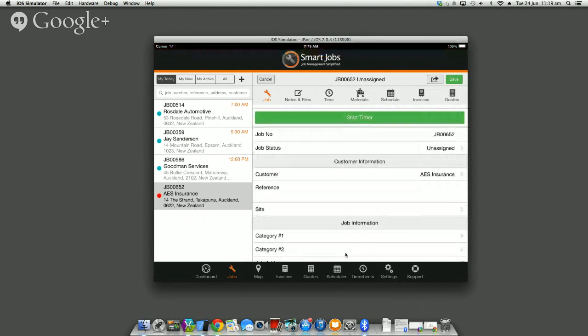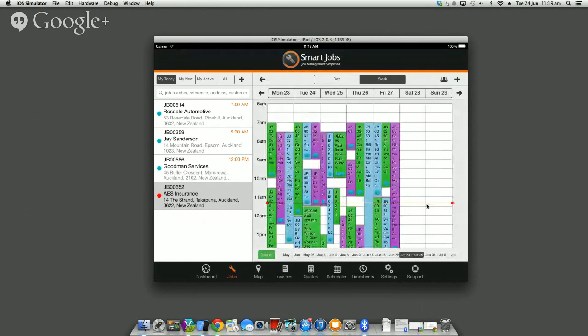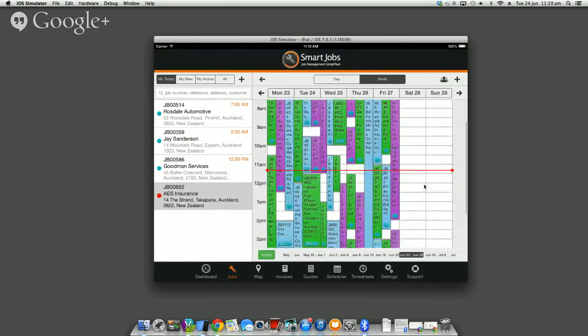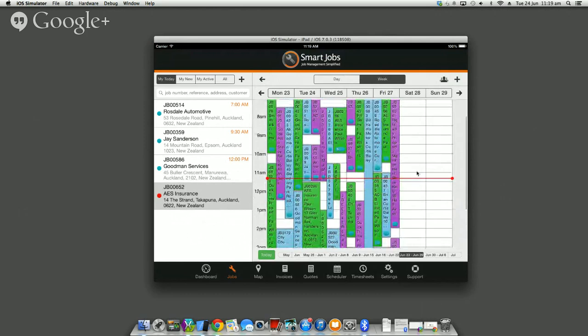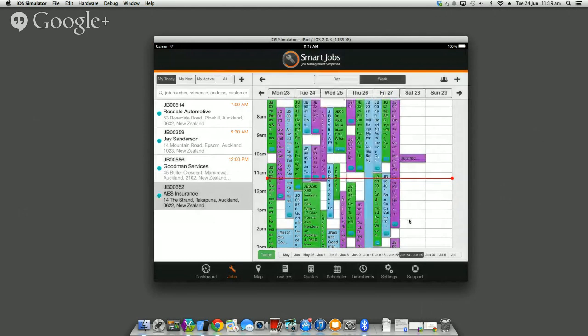Okay, the next thing we'll do is we'll just book a visit using the scheduler. So if we hit on scheduler, open scheduler. So what we've got here is all our job bookings across the week, and you can see that we're pretty packed full this week, which is a good thing. So what we're going to do is just tap and hold and book a visit for Saturday, and we'll just give this to Steve and save.